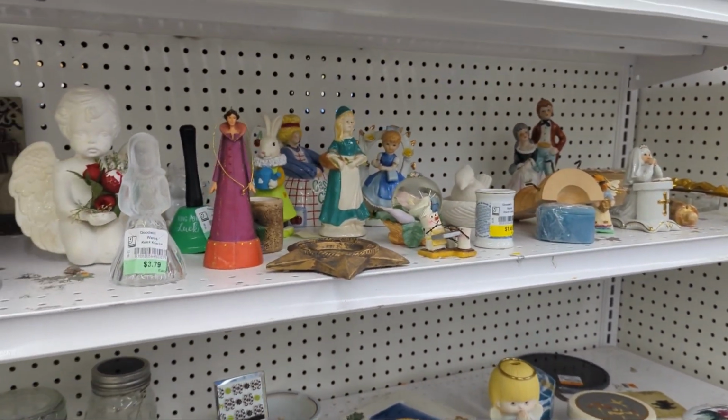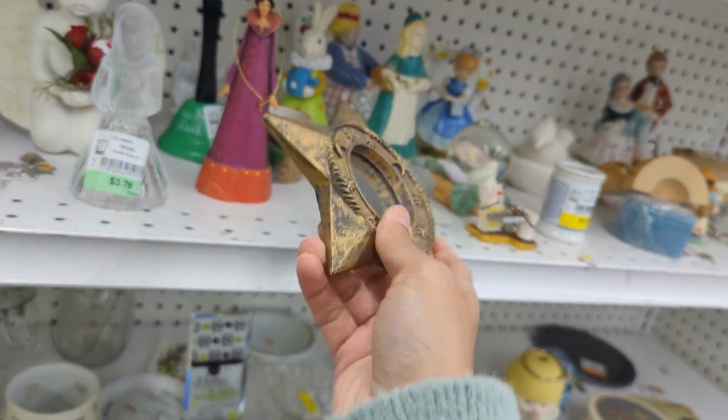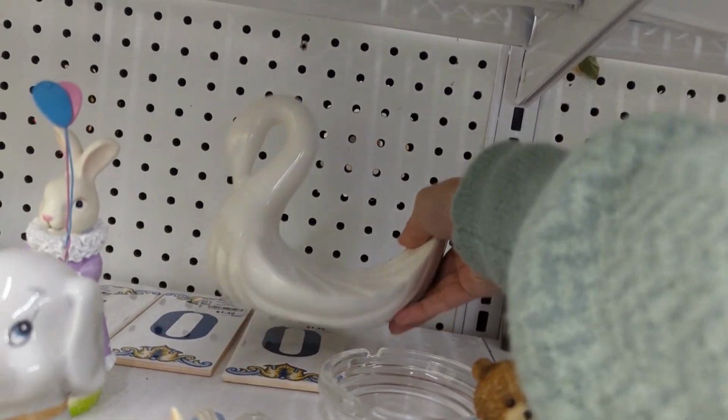I could have actually gotten it and put it in my antique booth. There's a little angel right there that I didn't get or even pick up, and there's one matching one that I did pick up but did not end up buying.